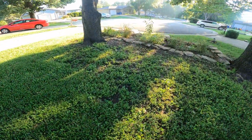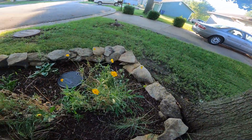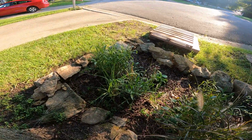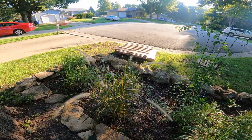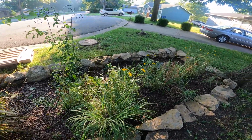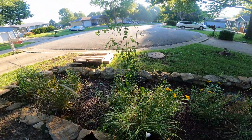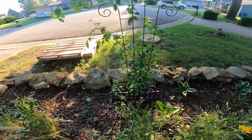And let's see, over here, still got my crossvine still blooming. I need to deadhead it so it'll bloom again and again. I haven't been keeping up with it as much as I have out back. And purple foxtail grass, and yeah, I'll be moving some stuff around here this fall too. The roses look really good. Yeah, they'll bloom pretty next spring.